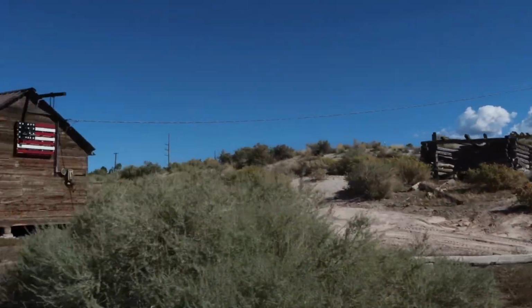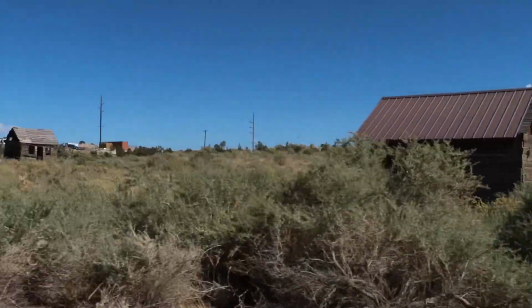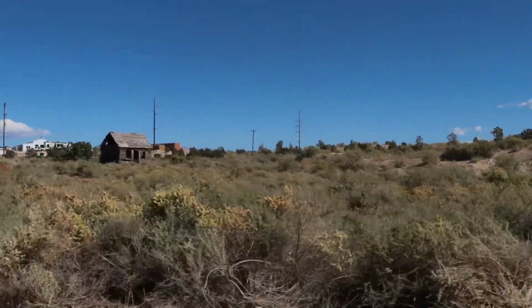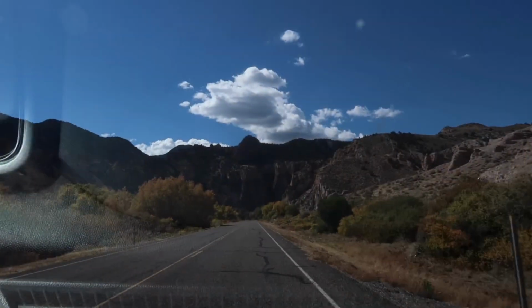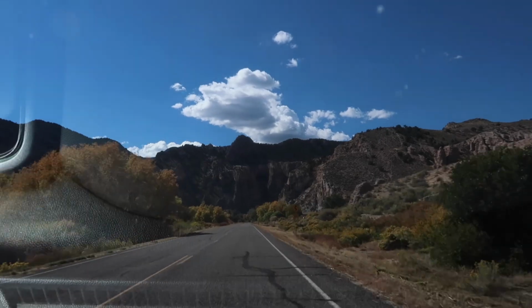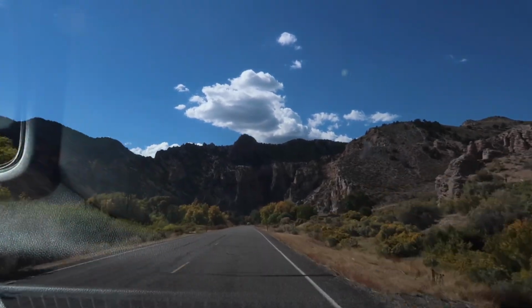I wish we could have gone on the property, but it was private property. But take a look at these old pioneer dwellings that we found alongside the road. So let's get turned around and back on track. So back down the road we go the other direction, and look at what we found.